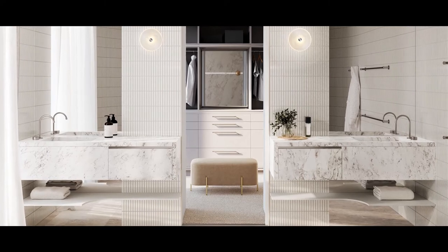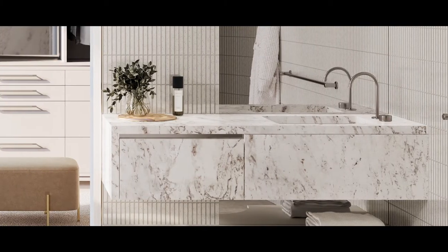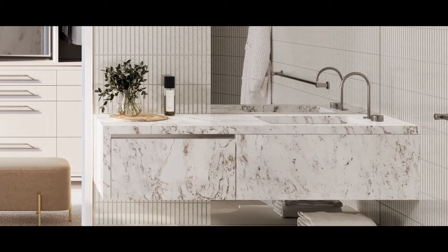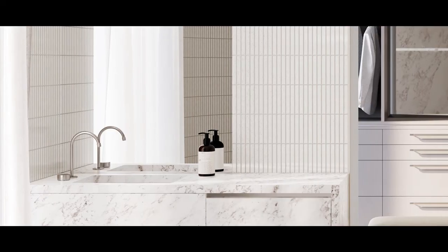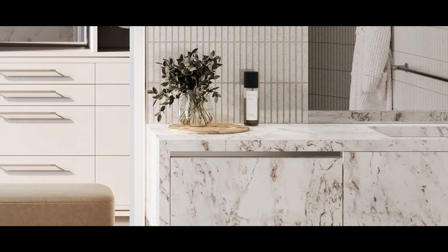The bathrooms have been designed to provide quite a lot of layering. So we've got little mosaic tiles next to mirror and the vanity, which is a big marble block that's then installed onto it.